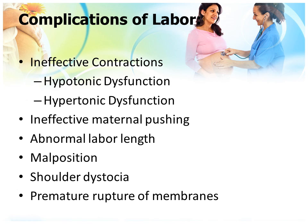An abnormal labor length with a prolonged labor where we have minimal cervical dilatation, or the fetus just does not descend into the pelvis the way it's supposed to. A precipitate labor is going to be a birth that occurs within 3 hours of the onset of labor.